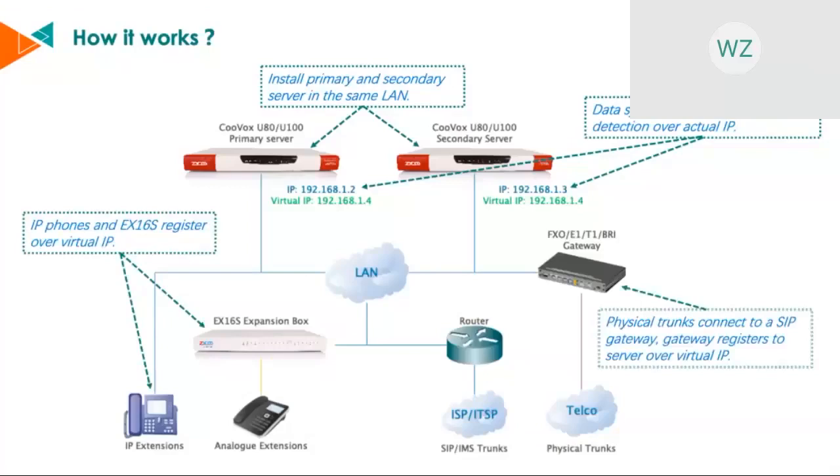So the PBX system doesn't have to be installed with telephony modules, and all the physical trunks will be connected by using a SIP gateway. So if there's a server failure, you don't have to manually switch the trunks from the failed server to another server. So all your phone calls will still be able to go out through the physical trunks.